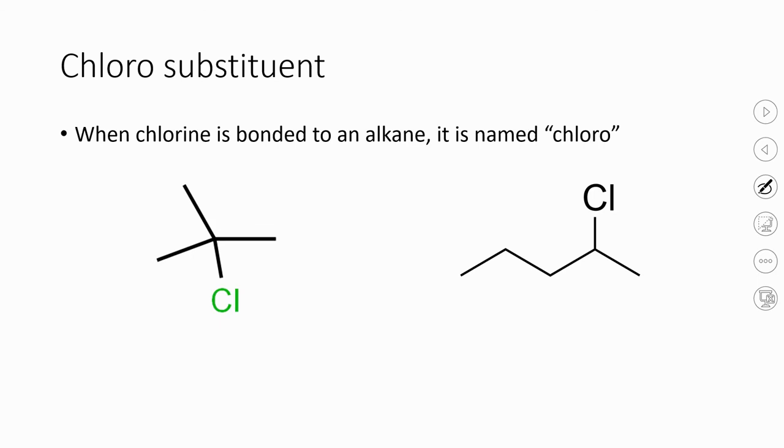Just for fun, what would the longest carbon chain be here? 3. And what would we call it? Propane. Yep, this one would be propane.